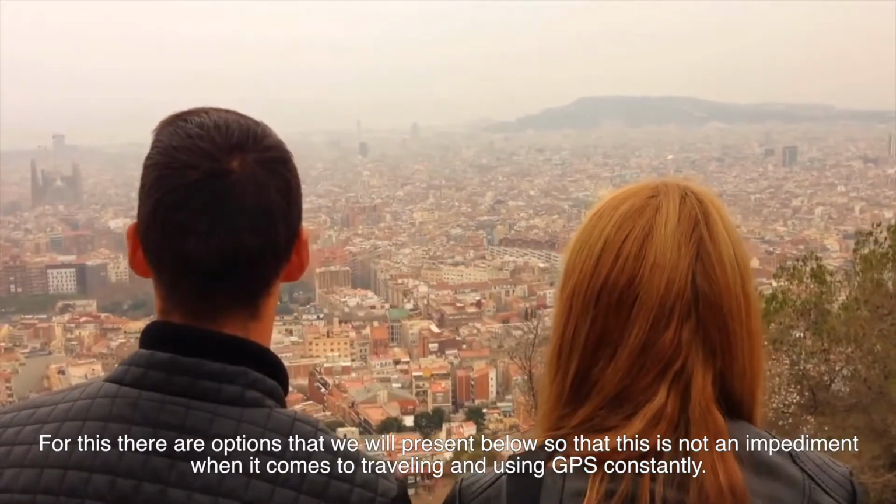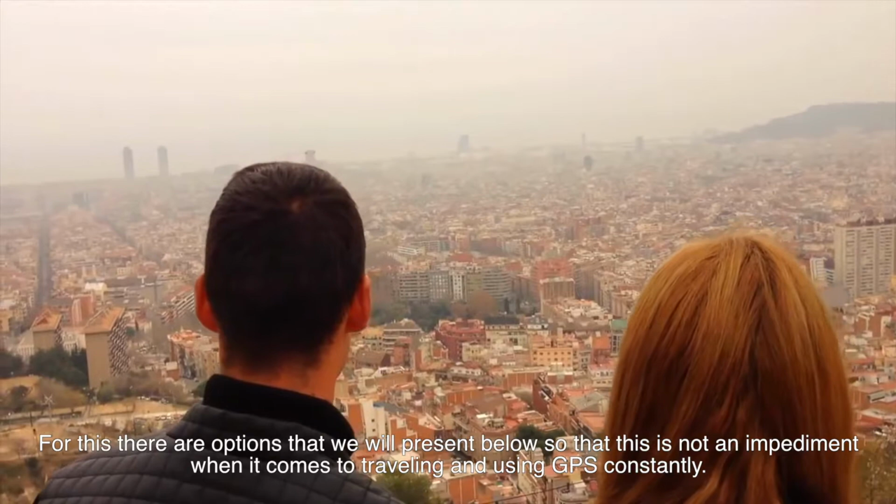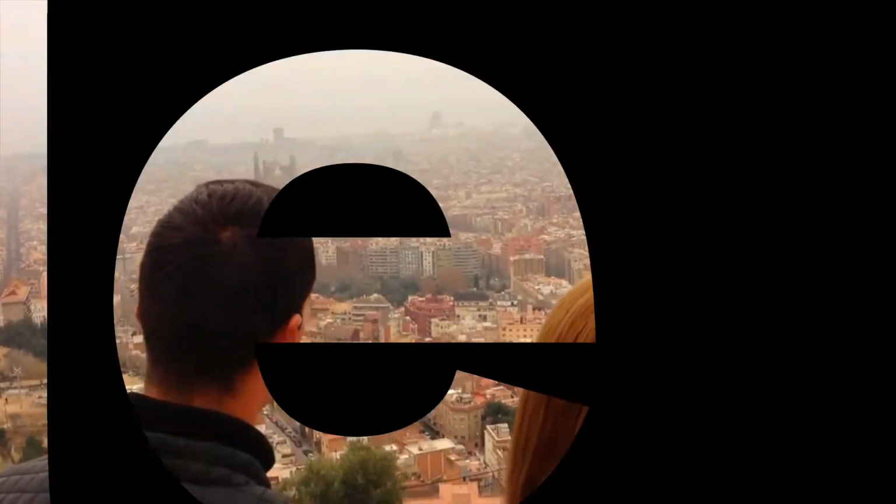For this, there are options that we will present below, so that this is not an impediment when it comes to traveling and using GPS constantly.